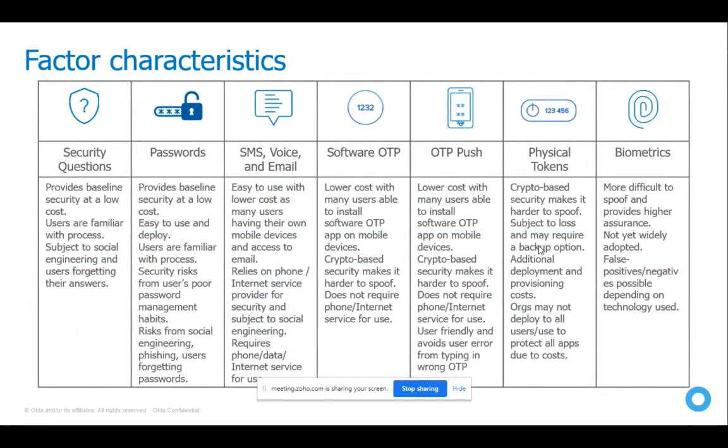So these are some of the factor characteristics that we can use in Okta. You can use security questions, which are a baseline at low cost. Then you have, of course, the password, which provides baseline security at a low cost. It's easy to use and deploy, and users are familiar with this process. Then you can go for SMS, voice, and email, which are available in Okta. Then we have the software OTP. We have our own application as well. With OTP, you don't require a phone internet connection on the phone. You just have the application which you need to install on the mobile. And OTP push is again very user friendly, in which you don't have to provide the 6-digit or 4-digit code. You just have to click on the notification to confirm whether you have logged in or not.